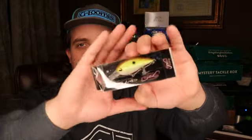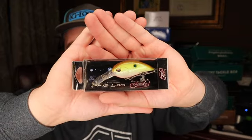That one would actually probably do a little bit better in stained water. I don't know if it has any rattles. Yeah, there's some rattles in there, sounds like. Yeah, but I like Jenko baits. We'll definitely be using that. This has been the year of the crankbait for me. I've really got into cranking a lot more, and I think I'll use that bait quite a bit.